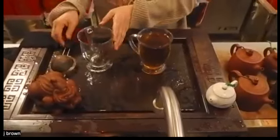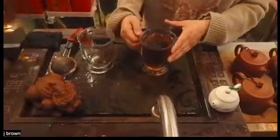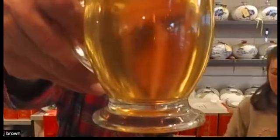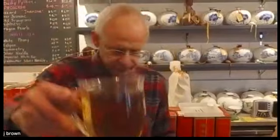For separating the tea leaves from the tea liquor. Your color should look something like this, very, very beautiful. You should be looking at these leaves and remember what I said about this, uniformity.